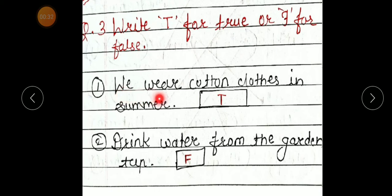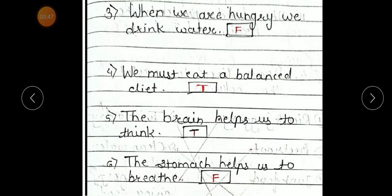So first, we wear cotton cloth in summer. True or false? True. Second, drink water from the garden tap. True or false? False. Number 3, when we are hungry, we drink water. No, false. When we are hungry, we eat food. False. 4, we must eat a balanced diet.